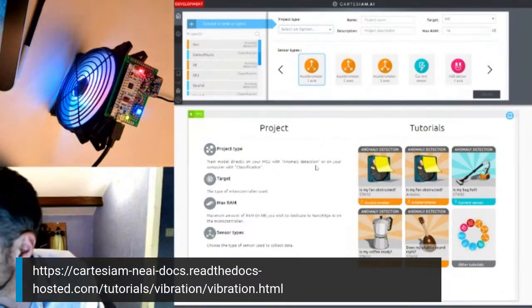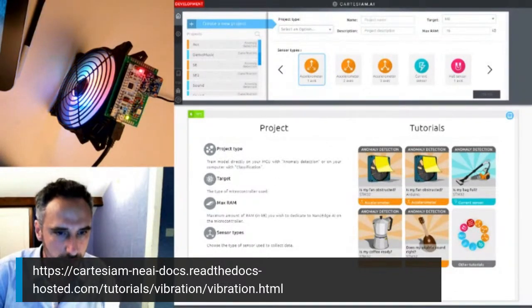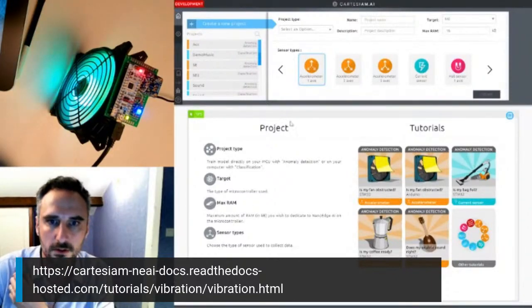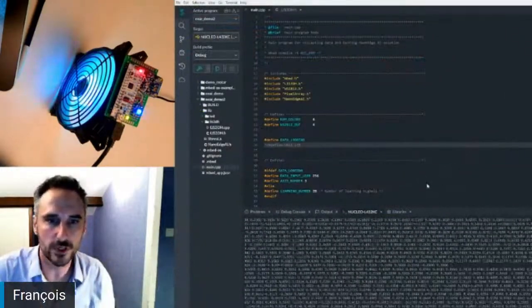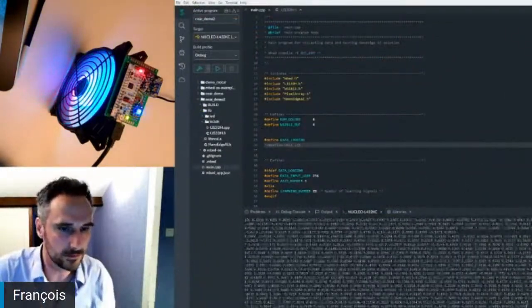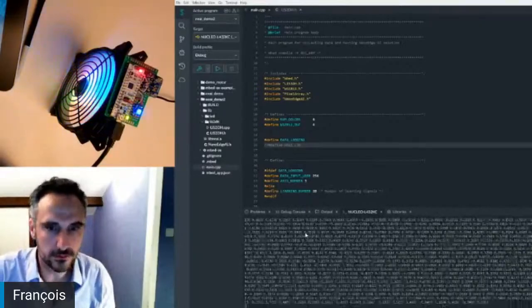So currently, the board is in data logging mode. If I show you the demo, show you the Embed Studio here, you should see that the data is flowing through the USB connection. So let me go back to the studio.